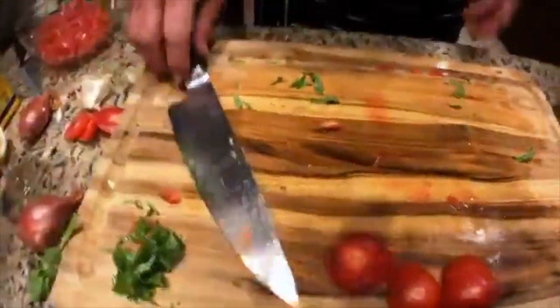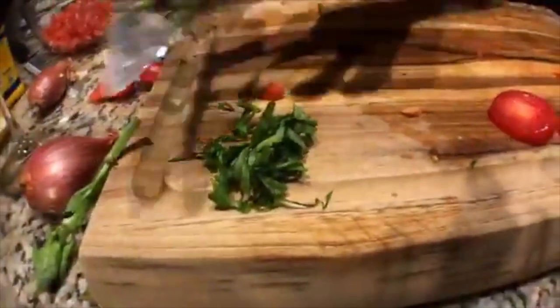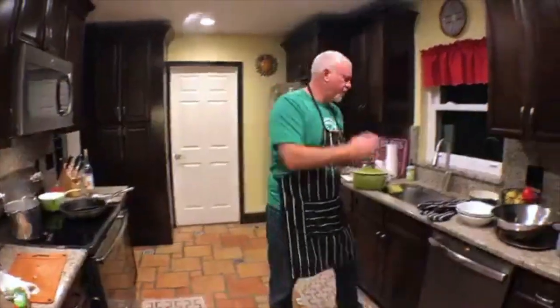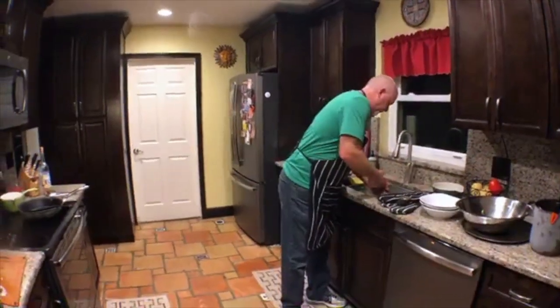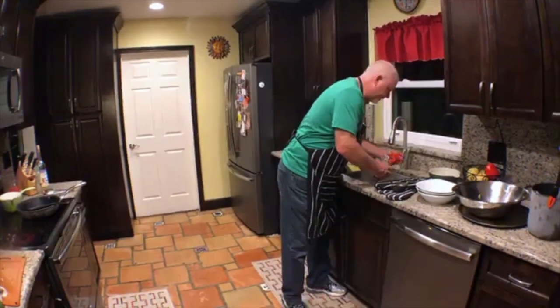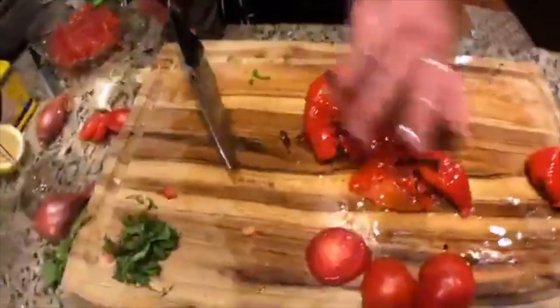Now, I'm actually going to save that a little bit later. We'll put that on top a little bit later. So we also want to get a little roasted red pepper, which we get from Whole Foods because it's organic. Organic always tastes better, just better flavor. And they do a good job roasting these things off, so we absolutely love it.